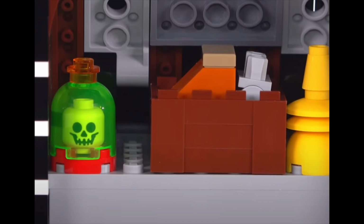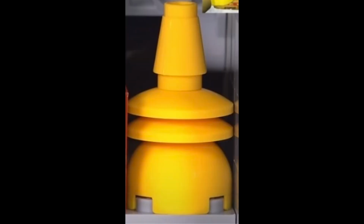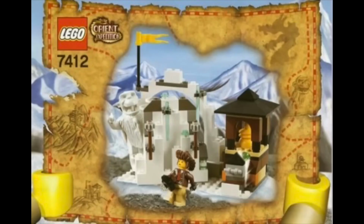5978. This is not an Adventurers reference, and we'll come back to this later, but there is an attic piece that has a skull in a green jar, and that is referencing LEGO Alpha Team, I think, the main villain for Alpha Team. We also have this golden cone, which is the exact build from Orient Expeditions set 7412. You can see that exact build in the little hut on the side of Mount Everest there. I think this is the Yeti Exploration Himalayas Mountains. Not necessarily Mount Everest, but Himalayas.